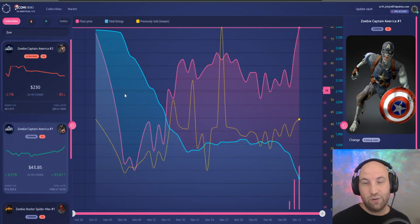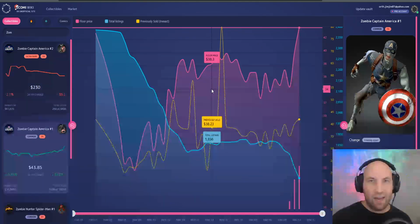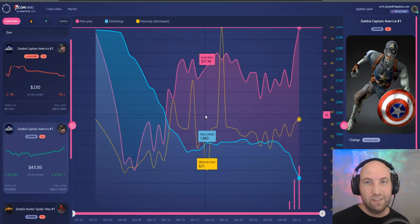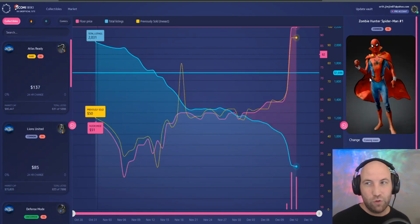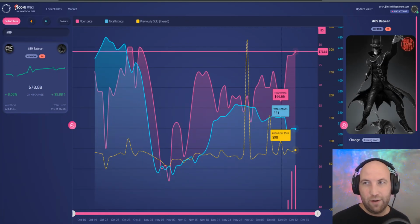But I definitely think a lot of these are actually pretty budget friendly. If you guys only have 100 or maybe a couple hundred gems to spend and you just can't afford that Spider-Man or the Todd or Superman or anything like that, but you still want to get something DC or Marvel related, I definitely think these 5 NFTs are good pickups. So I'll go through them again. Zombie Hunter Spider-Man, Catwoman, number 89 Batman.